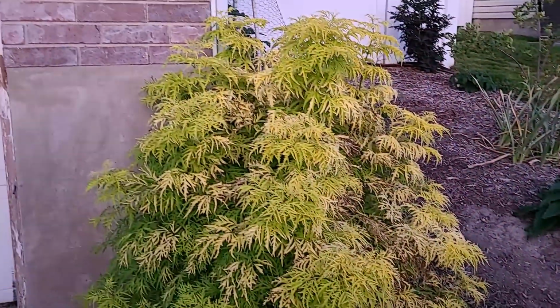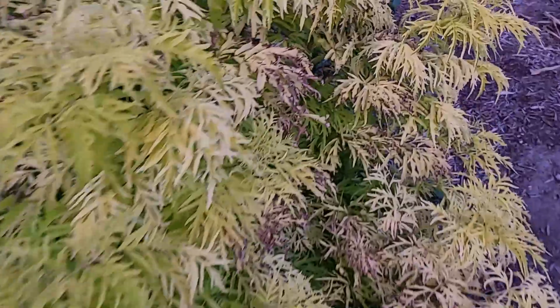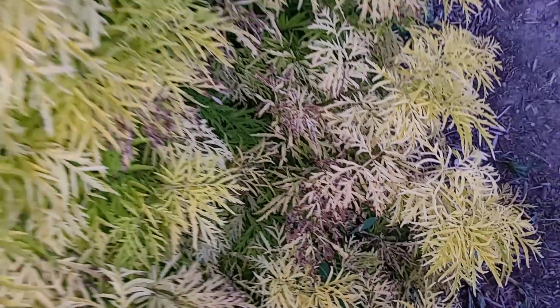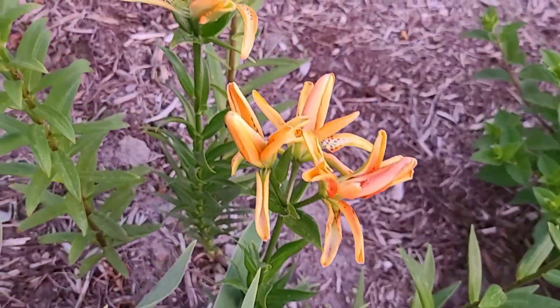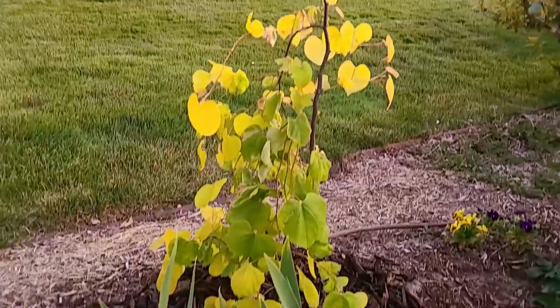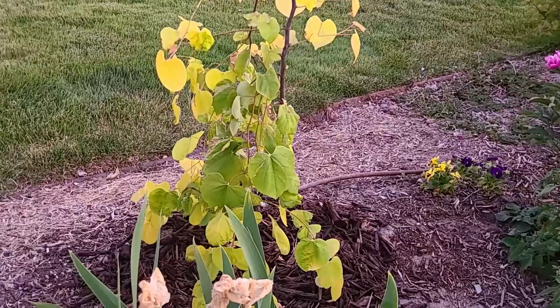And there we've got my Lemony Lace elderberry, but as you can see, the heat and the sun is just scorching the leaves. It's the older leaves that are getting scorched, not the new ones though, so we'll see how that survives. This little lily, I don't know what it's doing. It's just not opening properly, and I'm worried about it, but maybe it'll do better next year. My Golden Falls redbud is pulled out of it, and it's getting new growth and looking really good, so I'm not as worried about that.